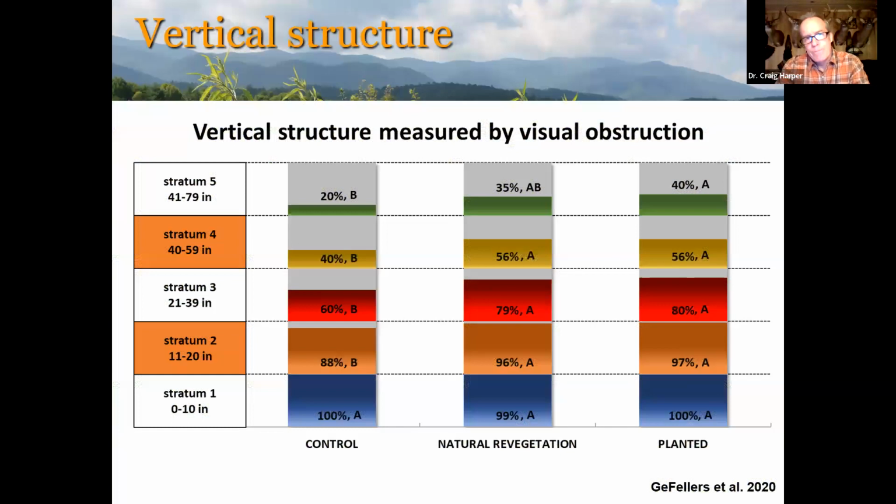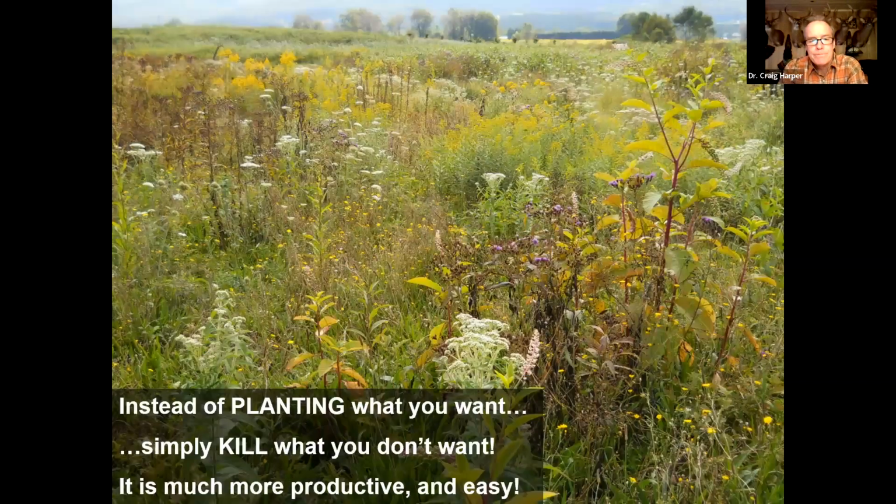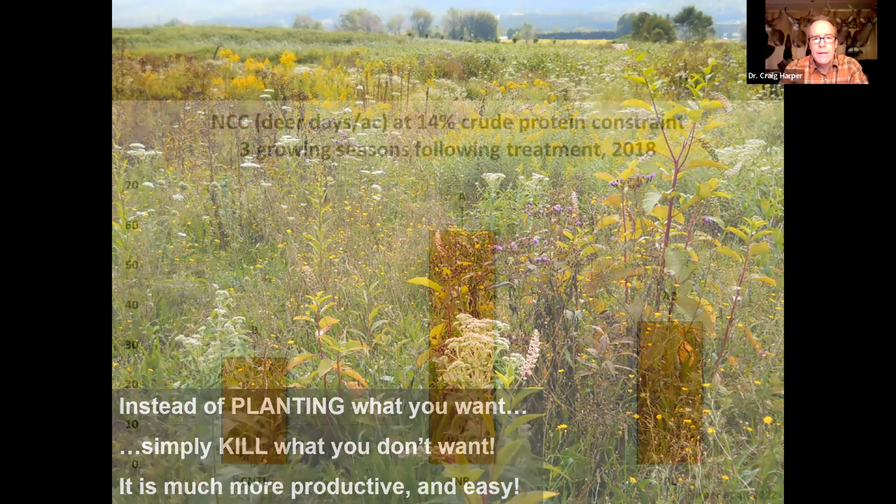So we measured the vertical structure from ground up, and look at how the natural revegetation, only using the seed bank, is mirroring that of the planted, and how it is taller, of course, than the tall fescue control. And so we have drastically improved the vertical structure by limiting the visibility, which deer strongly prefer, especially for bedding and loafing. So what that has led me to recommend over the years in most situations is to simply kill what you don't like instead of planting what you like. And I'll show some pictures of that here in just a little bit.